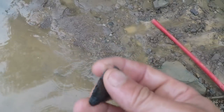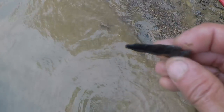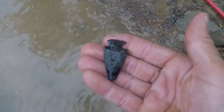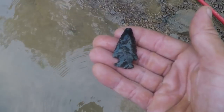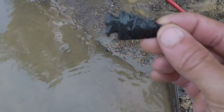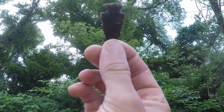Oh, folks, this is nice. It's got a little tip neck, but man, beautiful point. Real nice material. It's real ground. I'd say this is an Amos. I'm close to where I find the other ones, and that's that green stuff. It's translucent too. It's really translucent.